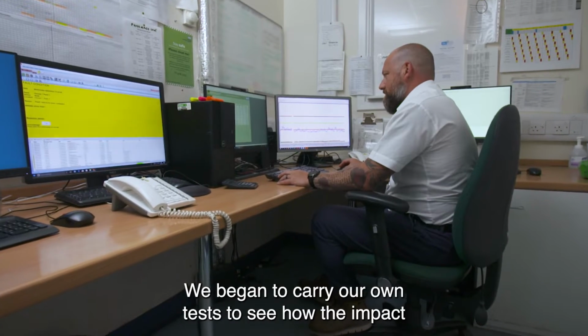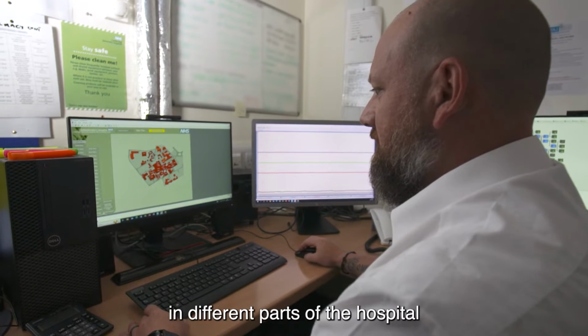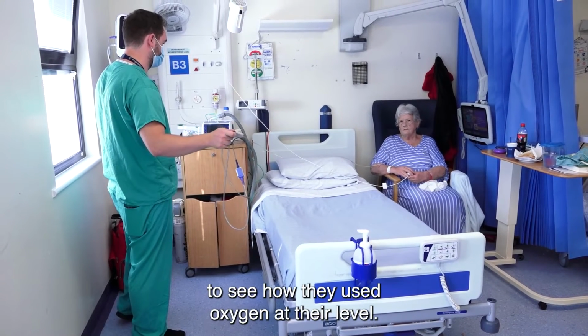We began to carry out our own tests to see how the impact of using higher rates of oxygen in different wards in different parts of the hospital would affect the overall system, and then we started to look at the individual wards to see how they used oxygen at their level.